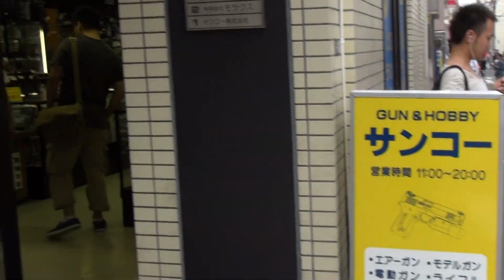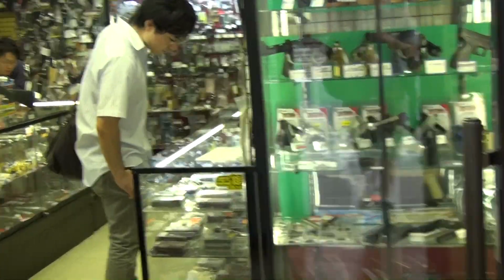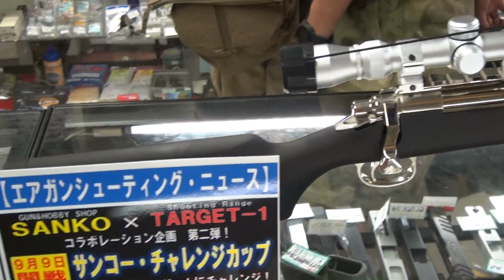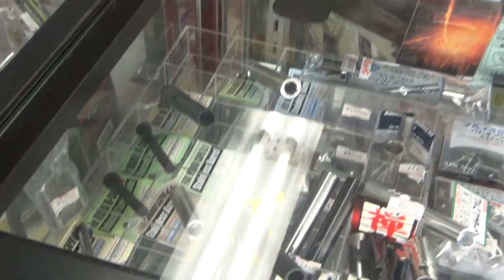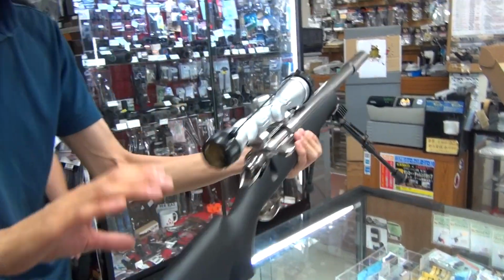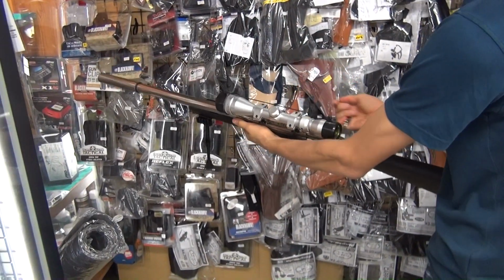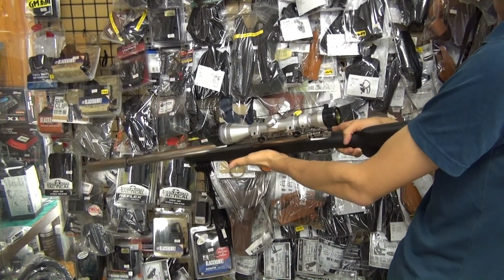Next shop. Ah, an actual shop selling the airsofts. So this is the new Maru model with the sound headset, and the store owner lets me have a go, which is great. Ah, cool. Game changer.